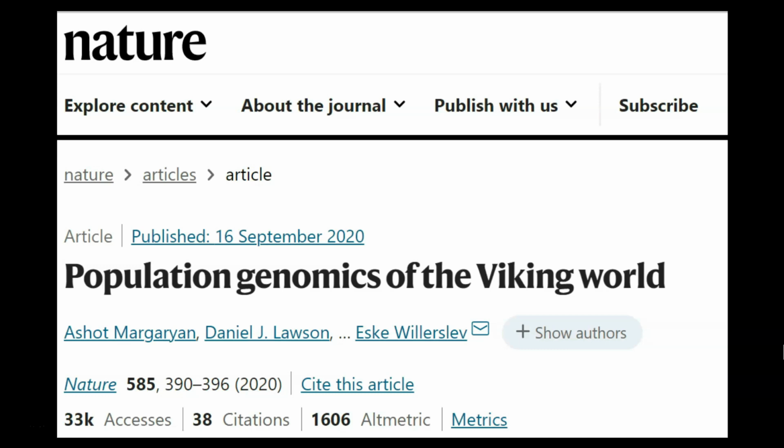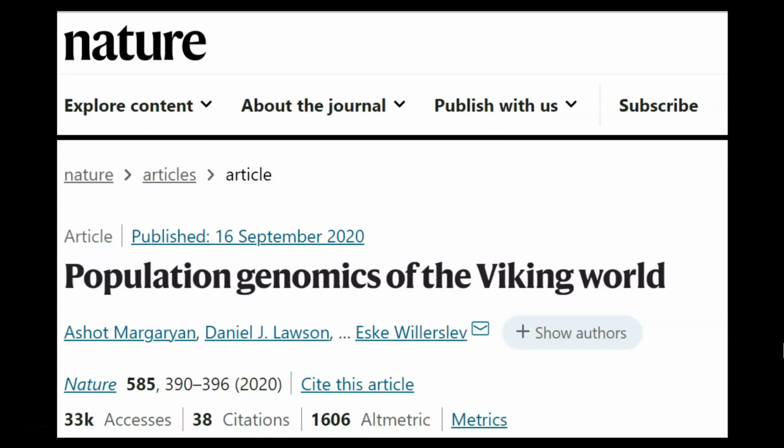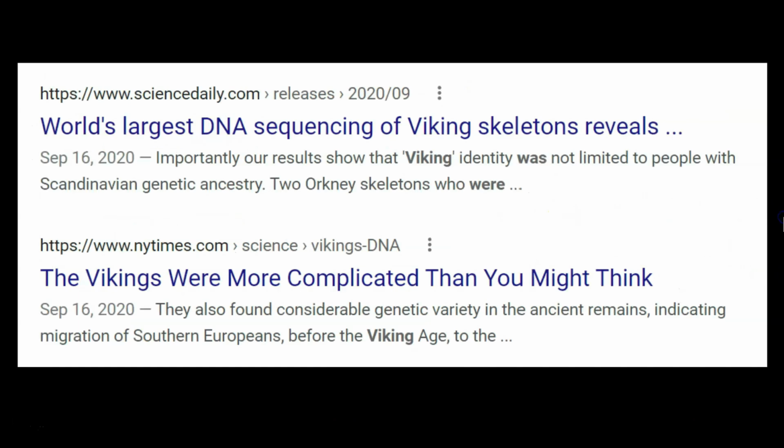Right? Because this paper, or some of its authors anyway, aimed to prove that there was no Viking race as we may think of them. And in the wake of this paper, every major scientific and history journal, from National Geographic to IGN, right? And we're going to get to IGN a bit later. To Smithsonian Magazine and Science.org, and the list is endless. ScienceDaily.com, and the New York Times too. They all want us to know that things are very different for the Vikings today, and they all want us to know on the same date.